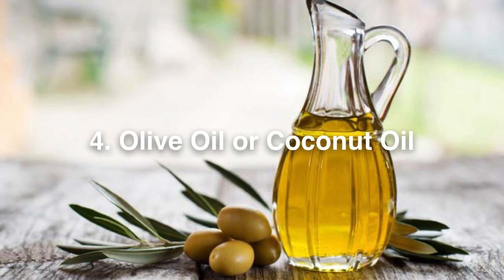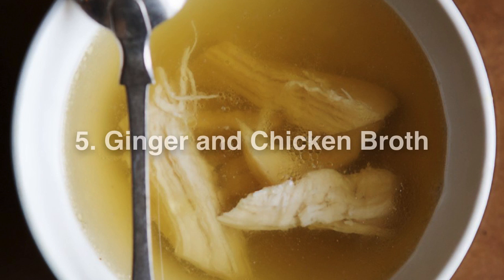Note: do not feed oil to your pet too often, as it can cause diarrhea. 5. Ginger and chicken broth. Feeding homemade ginger and chicken broth to a constipated dog can provide huge comfort. First of all, ginger aids digestive health and helps keep bowel movements regular.